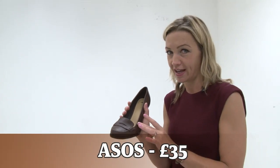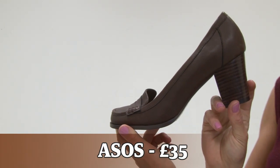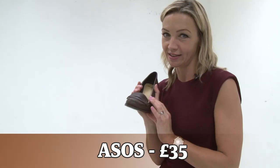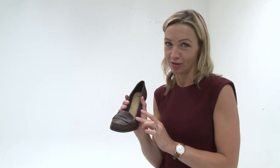It does make sense to end on the very sensible ASOS loafer, because this is, in essence, a very sensible shoe, and when it gets to September and back to school time, I think this is the shoe you're going to be feeling.